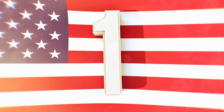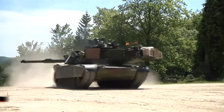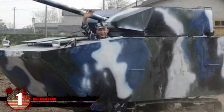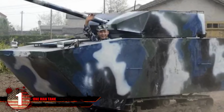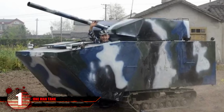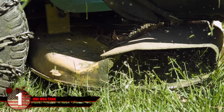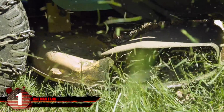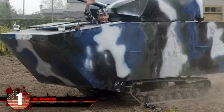Number 1. The One-Man Tank. Some really innovative people during the apocalypse will certainly come in handy, especially if they can make stuff like this. This treaded homemade automobile looks like it's ready to take on the challenges of any terrain it comes across. It almost looks like he removed a large amount of the body from the lawnmower to help decrease the weight and added larger wheels from a different automobile to make up the treads.